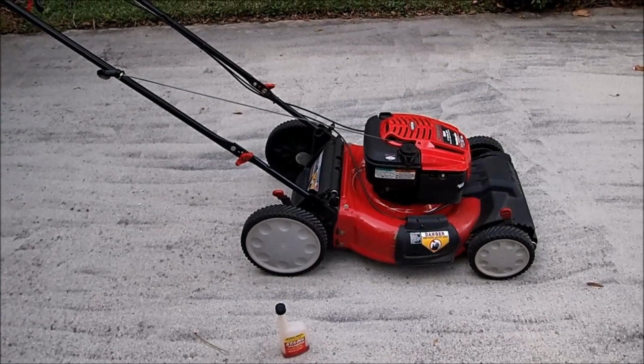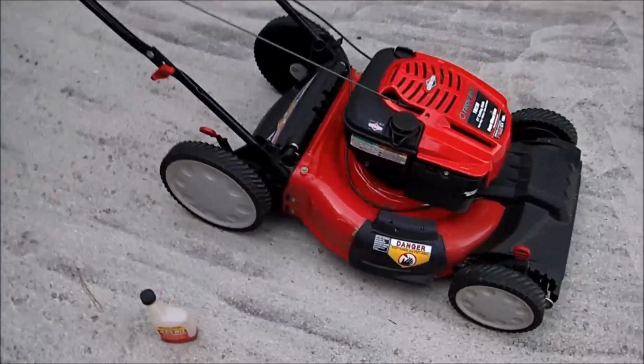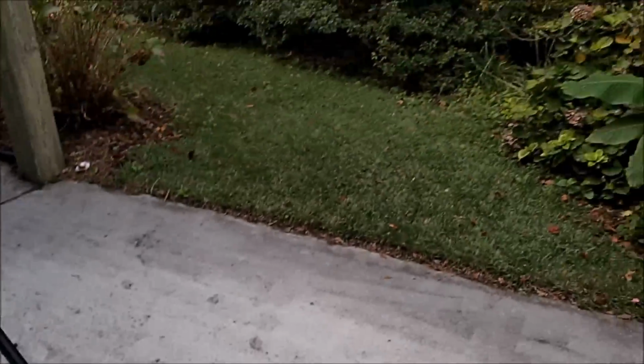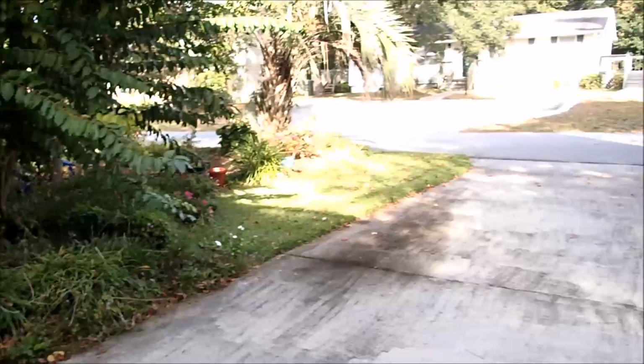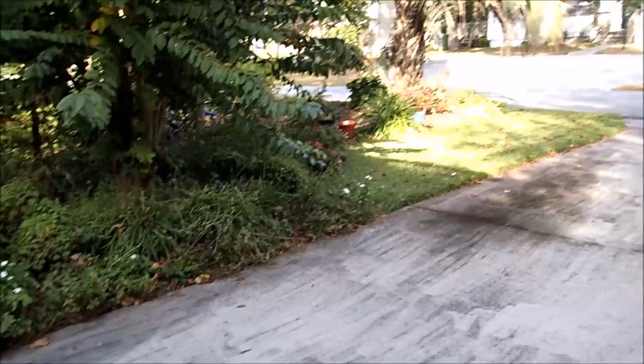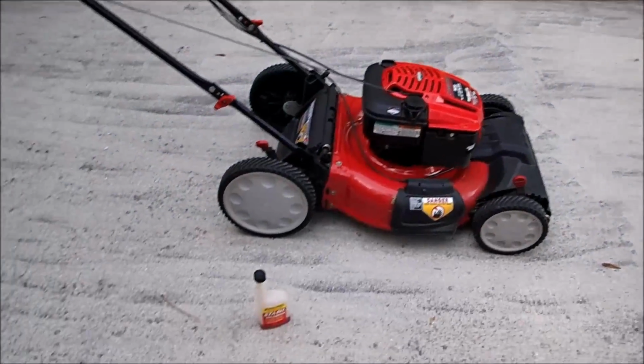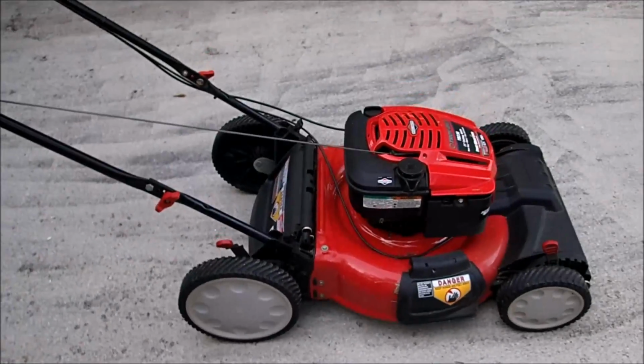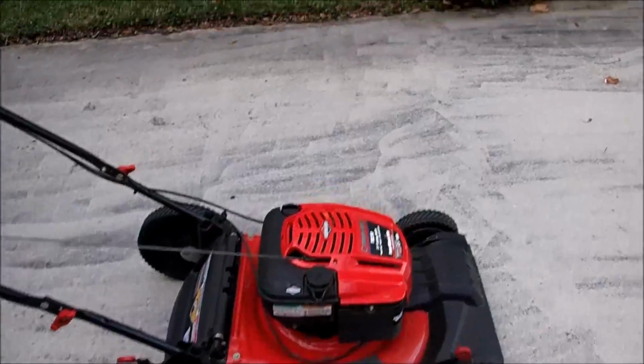And this will be a cold start here on my Troy-Bilt TB230 here at Emerald, North Carolina. And this is the first grass cutting since Hurricane Matthew came through here. Cleaned up a lot of debris. We're going to add some year-end stabilizer to the gas because it's going to get used less and less as the year goes by.